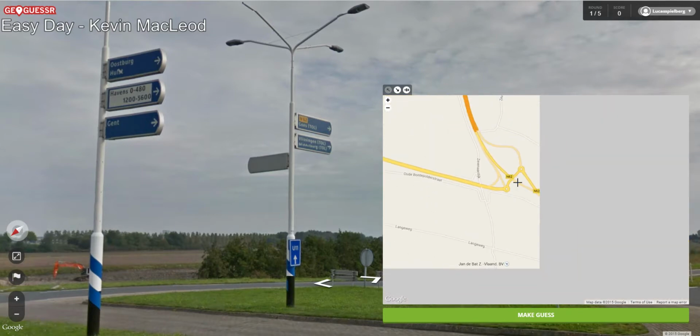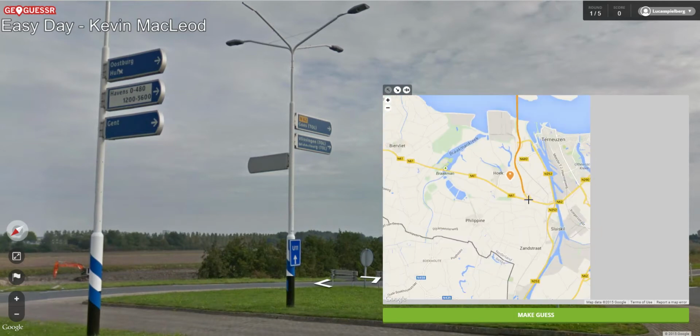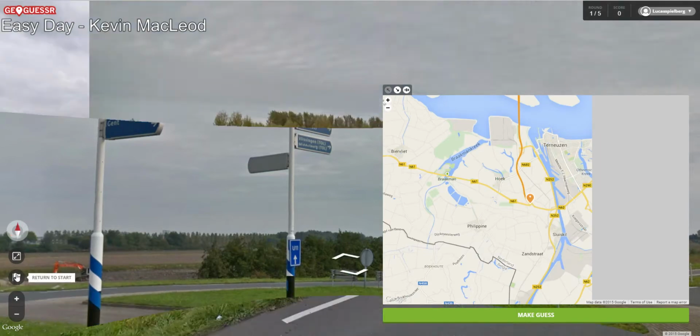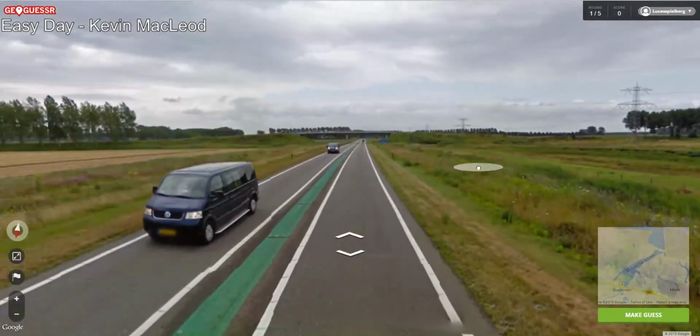Looks like they have this interchange. Are we at one of these? Is this where we are currently on the map? Wouldn't surprise me, really. I think that would be a pretty good guess. But let's go back to our starting position. There we go. Our starting position.